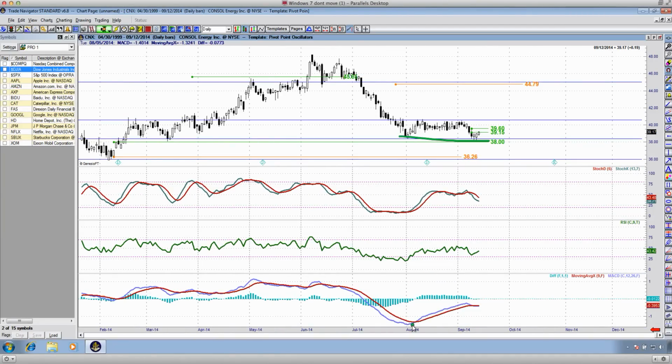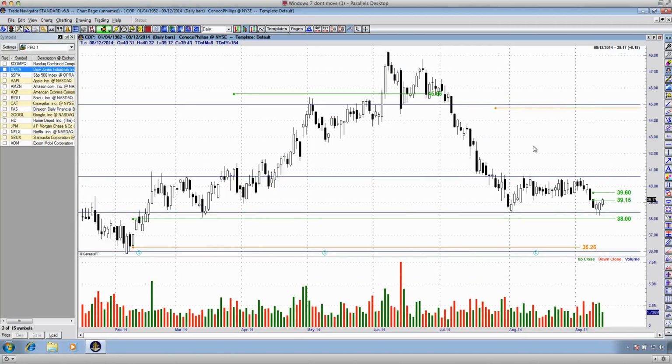We also have some incredible bullish divergence. What this means is that from a trend perspective, or at least from the downside movement, it looks as if the sellers are becoming exhausted and the momentum is starting to shift to the upside. So CNX is a very, very good trade.